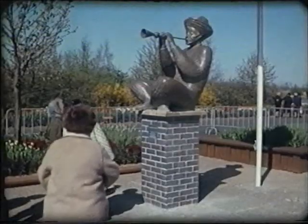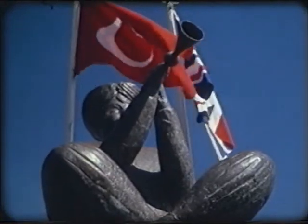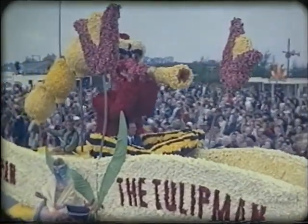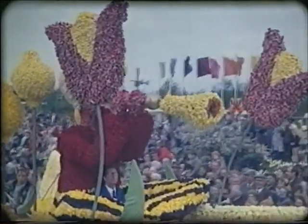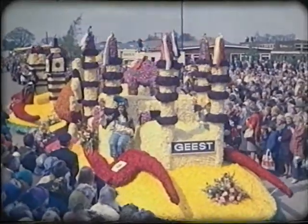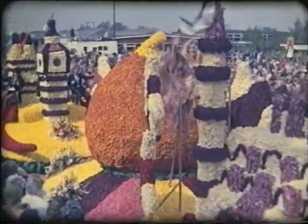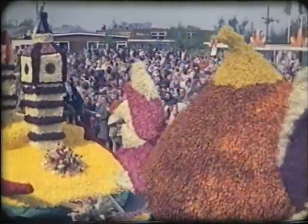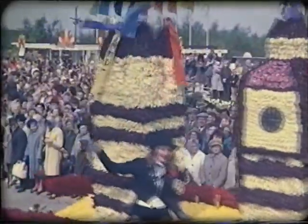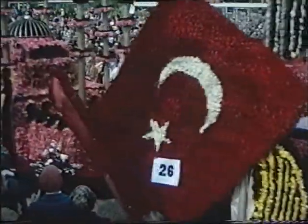As Mr. Kunneralp left at the end of the ceremony, the locals gathered for a closer look at the statue. The verdict? Not entirely convinced. But Tulipan was at the front of that year's parade. Following close behind, the Sultan Ahmed Mosque, the Blue Mosque, linked by a giant tulip bulb with Big Ben. Still in Istanbul, the great church, mosque and museum of Hagia Sophia.